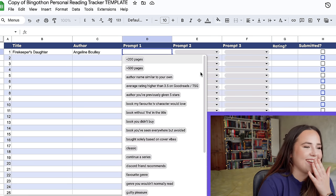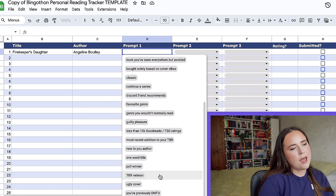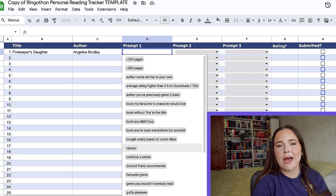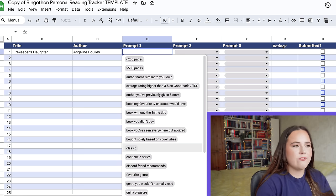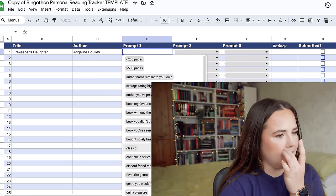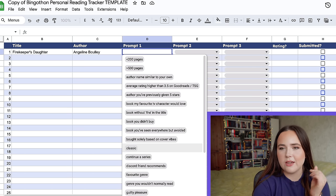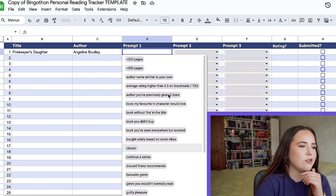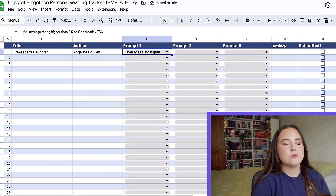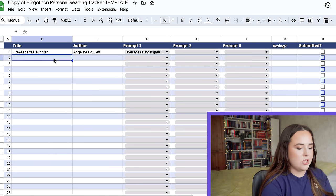That's so annoying. Okay, I don't know what prompt I'm assigning this to. The no takesies backsies is really upsetting me. I could do it for the average rating higher than 3.5, but will I want to use something else on that? Okay. It's a 4.33. We're gonna do that. Average rating higher than 3.5. Okay, next was Butter by Asako Yuzuki.